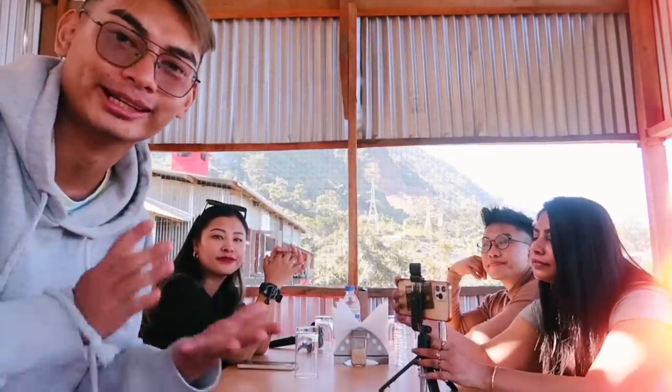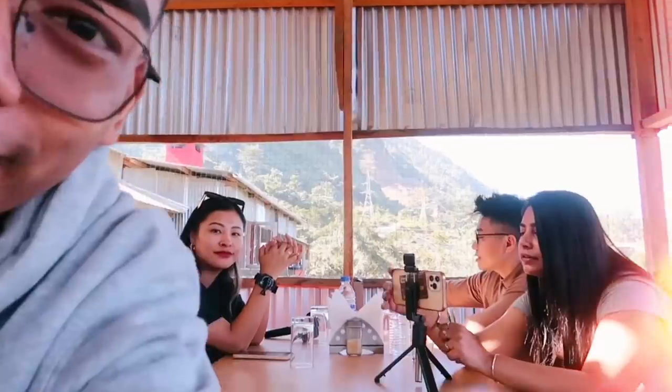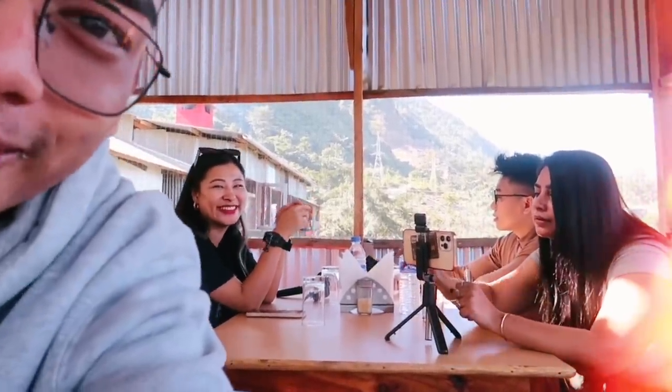Wow, nice view. So we just stopped in Kirupima, which is about 1 hour away from Kohima. We moved out around 9 a.m. and yes, this is our gang. We are soon going to meet Lolo as well.